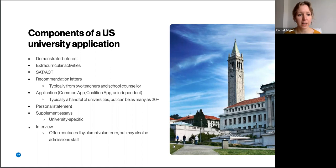The US, like the UK, does have school materials that are submitted by the school on your behalf. They're a little bit different. Compared to the reference, for example, the recommendation letters in the US are a little bit more focused on who you are as a person rather than who you are strictly as a student.